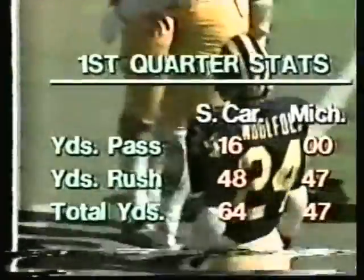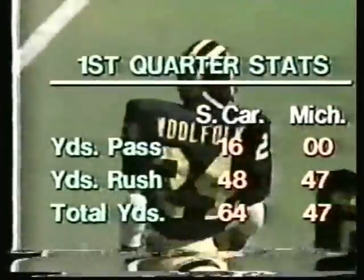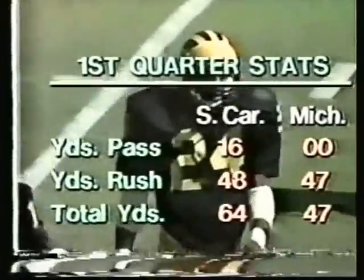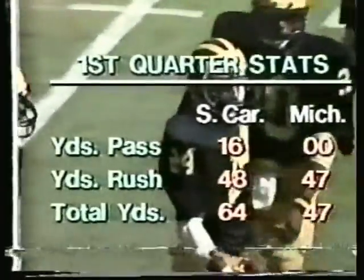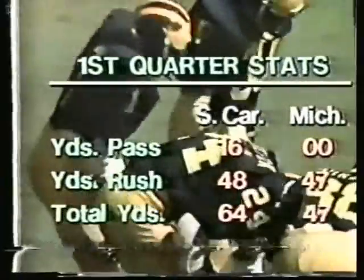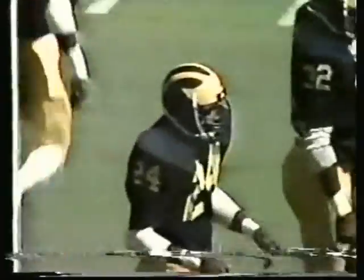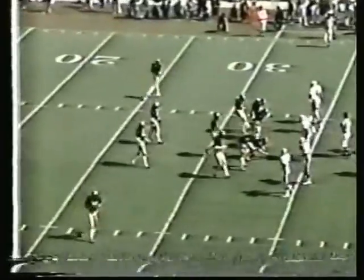About, well, an even first quarter. South Carolina completing a pass for 16 yards. Michigan, no completions. Yards rushing, about the same. Totals, just the difference in that one pass completion as both teams moved the ball pretty well. Michigan with a great threat at the 1-yard line after the fumble, but did not score.